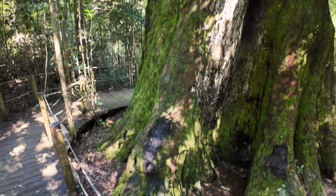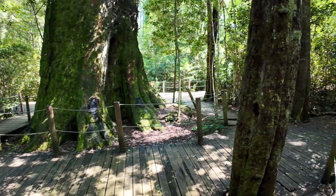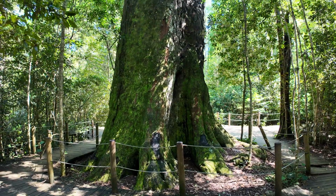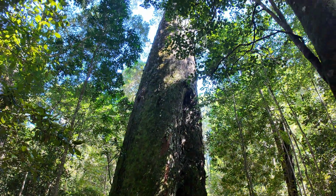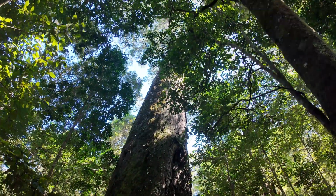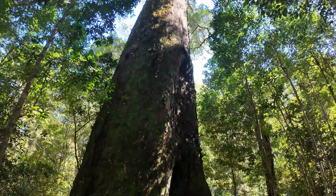A 1,000-year-old tree. So you can see, compared to the other trees, this one, wow, it's got girth and height. So this is the famous big tree, 1,000 years old. Wow, amazing.